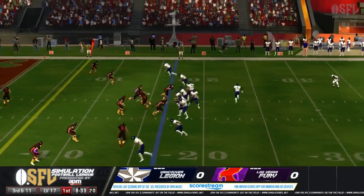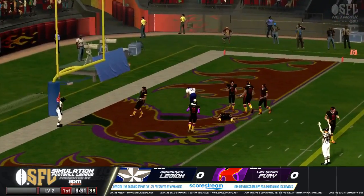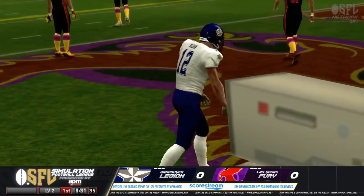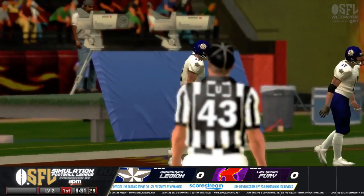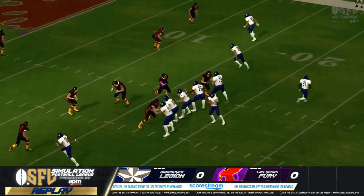Single back look here on 3rd and 11. Three-step drop. He throws it, and it is a touchdown. What a throw there by Mark Biddick to number 12, Brett Killian, on the short post route. He had his man beat and found some room and caught a nice touchdown grab there. He's able to find his spot right in the end zone.